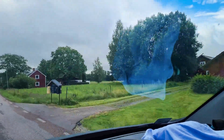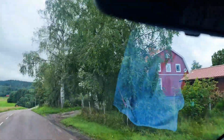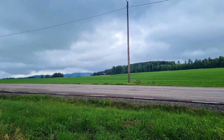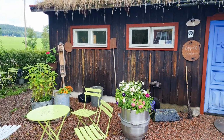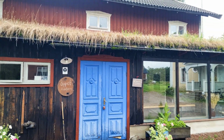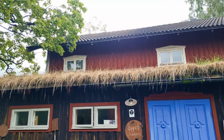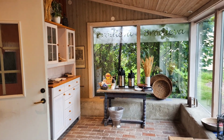So after driving a couple of hours in the Swedish countryside, I finally arrived at this bakery. This is the name. It's too complicated for me to say. As I said, this bakery is in the countryside, with pretty much nothing around, as you can see. And first, when I arrived and saw this blue door and this very beautiful building, I was already amazed by this bakery. It looks very charming, very lovely. And when you go inside, this is what you can see. This bakery is super pretty.